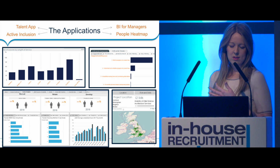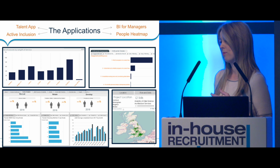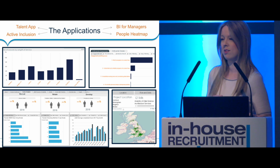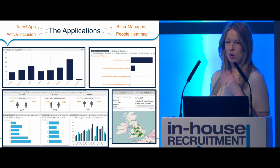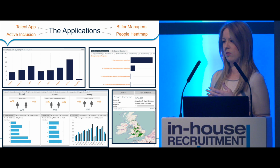We also look at leavers, which is, I think, probably the key element that our business is the most interested in at the moment. Everybody wants to be able to predict who's going to leave. So we have a section in there on that, which also highlights top talent leavers, and we want it to, in the future, look at key skill leavers as well.